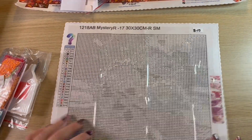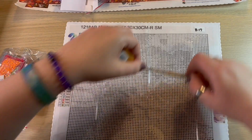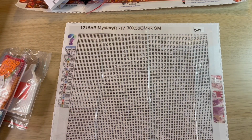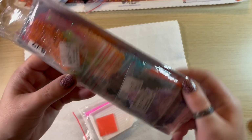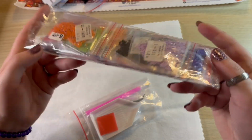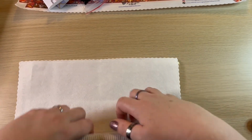Very cool. This is listed as a 30 by 30, but of course we know it will probably be 25 by 25. So, yeah. Lovely, lovely. And as for colours, we've got blues, oranges, purples, blacks, a bit of everything. So, who knows? Exciting stuff.